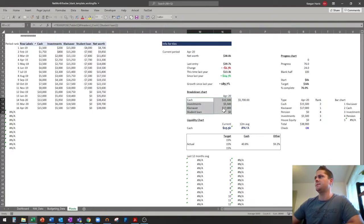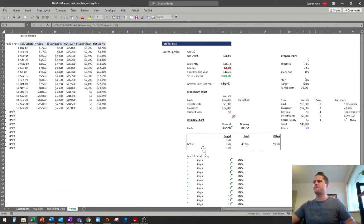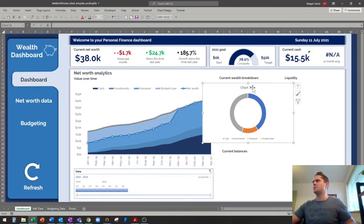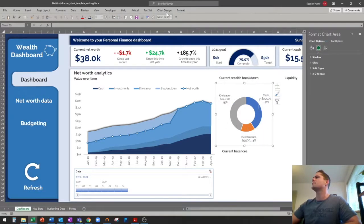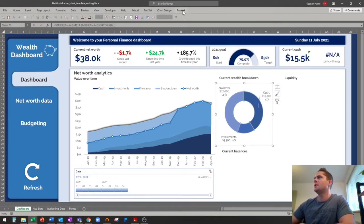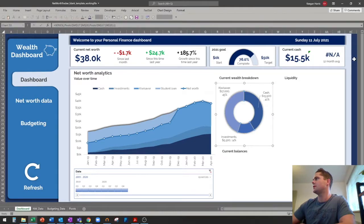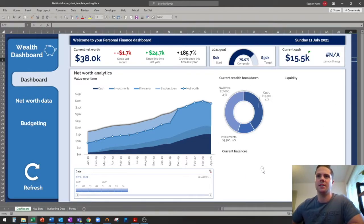And then using this here, I can go insert and create a donut chart, and I'm going to cut that and stick it on my dashboard. I'll just do some quick formatting. And here now we have our next chart set up, and you can format this how you want to. Maybe you want to put a bit of shadow on it. I quite like that on a lot of the things I do. And now we've got our second chart here showing the breakdown of your current net worth. Cool, so now we have that one set up.